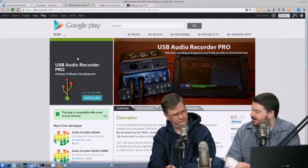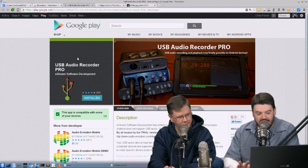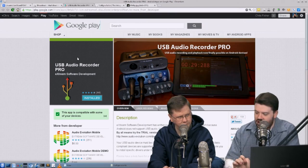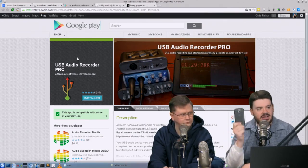All right, let's talk about my Android pick, Mr. Matt. Oh, yes. So it's called USB Audio Recorder Pro. And I have a real big disclaimer here. It is not going to work for everybody's device. It almost works on my Nexus 7, but it didn't actually... It saw the device partially. Now, however, it does happen to work on my Galaxy Nexus.